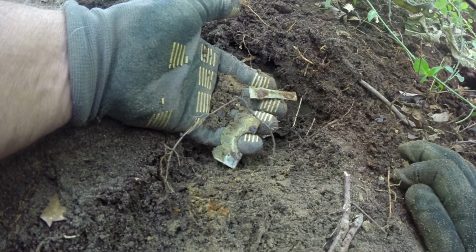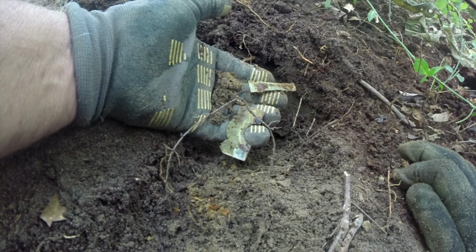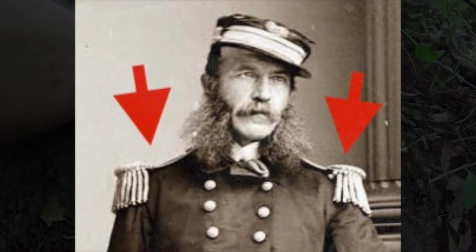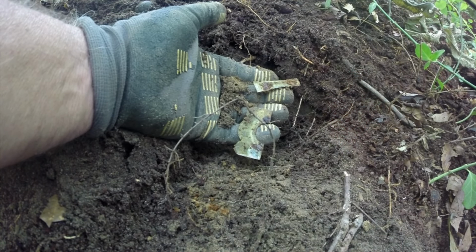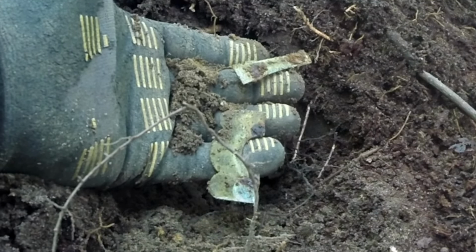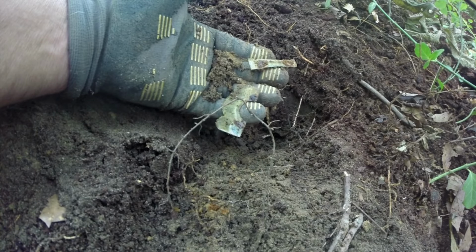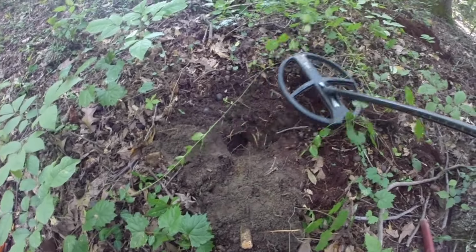All right guys, if you don't know what an epaulette is, that's the shoulder board that went on a uniform of an officer. Originally they were practical. They were to fend off saber blows. I have a feeling more of that epaulette is down there. Son of a gun, and this was just an exploratory relic hunt. See if there's any more down there. Hold your breath. Oh yeah.